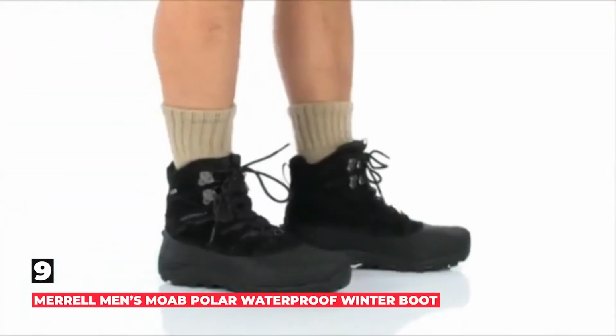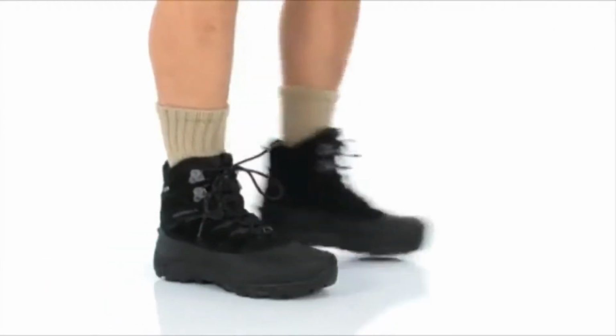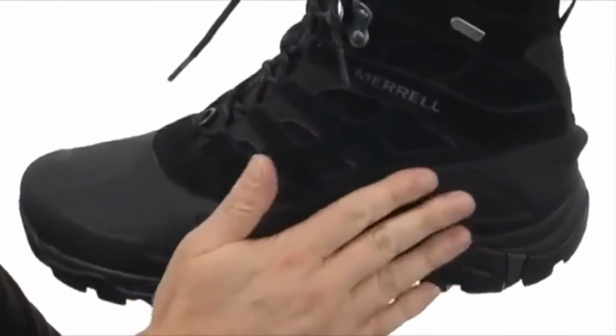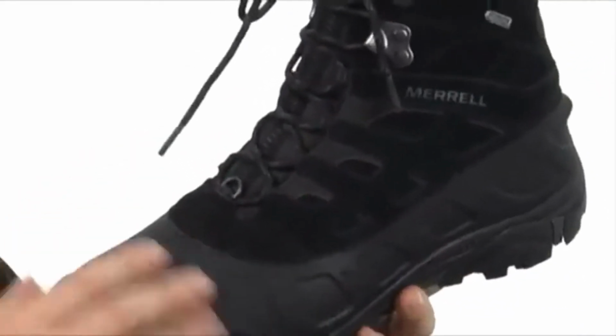Number 9 is MERRELL Men's MOAB Polar Waterproof Winter Boot. When it comes to hiking in the winter, reviewers think these insulated boots keep feet warm and comfortable. These boots fit great, look good, and feel even better. They are keeping my feet warm and comfy in this harsh Michigan winter, writes one.